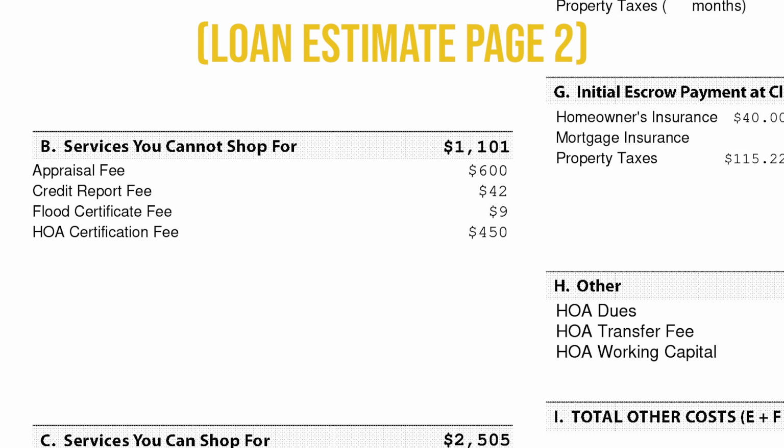In Section B are all of the services that you cannot shop for. So these are things like your appraisal fee, your credit report fee, your flood certification fees. This may include an upfront mortgage insurance premium. These are all of the costs associated with getting your home loan that are paid out to approved third-party vendors for your bank or mortgage broker.